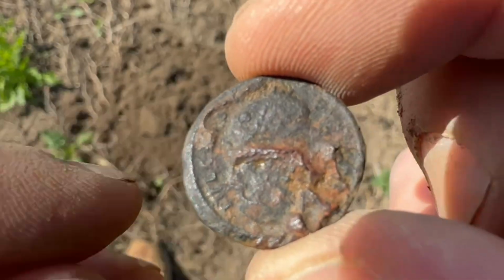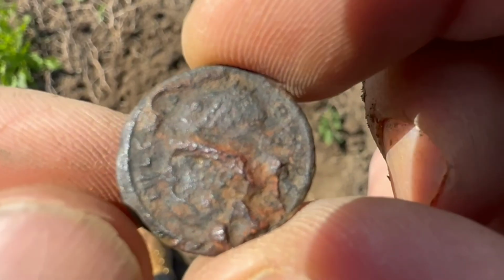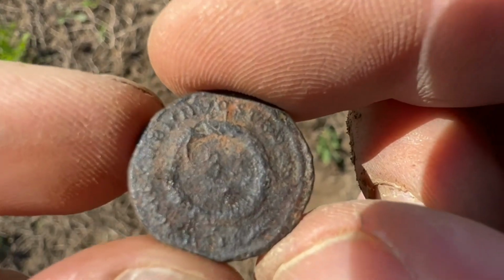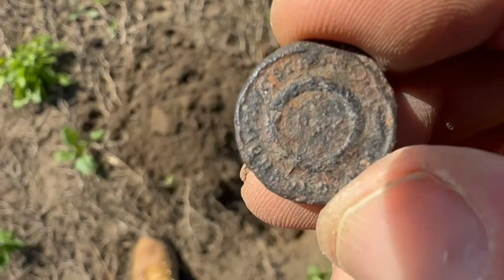Right guys, there we go. We've got a little bit of corrosion here, but you can just make out the bust just there, the writing around the outside just there. Then on the other side we have the writing around the outside and then into the middle.